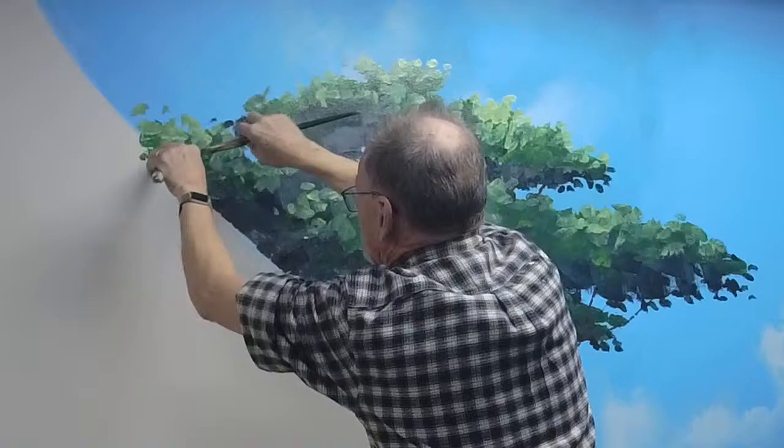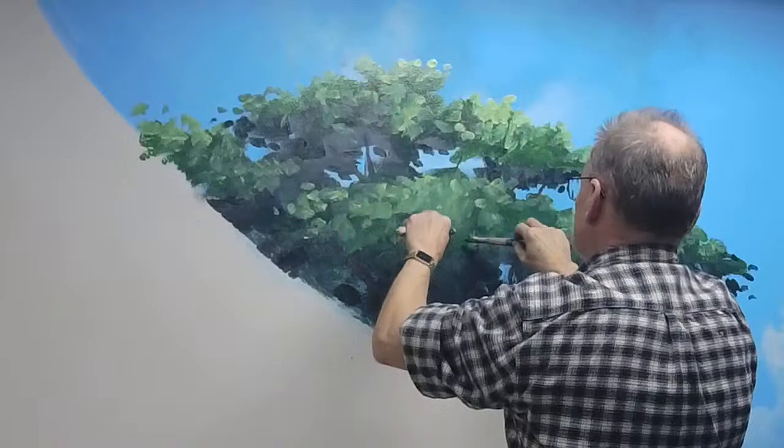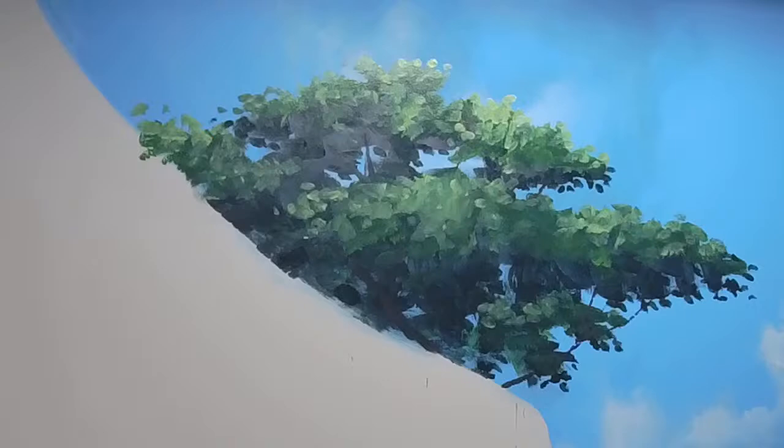But anyway, you just paint a few, and the viewer's mind turns all the other abstract smudges into leaves. You don't have to paint every leaf. Let the viewer do that. Does that make sense? Let the viewer's mind, and they will actually experience more pleasure if their brain turns it into leaves than if you render it. All right, so I'm done.